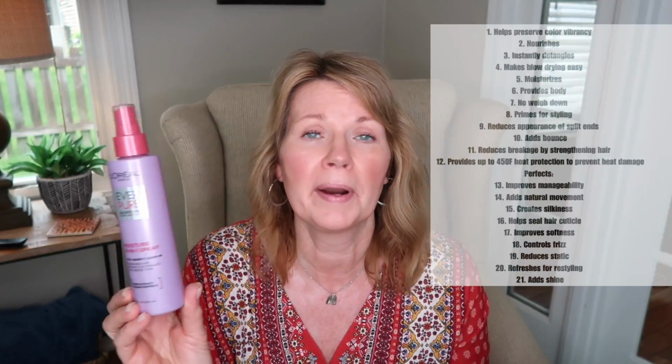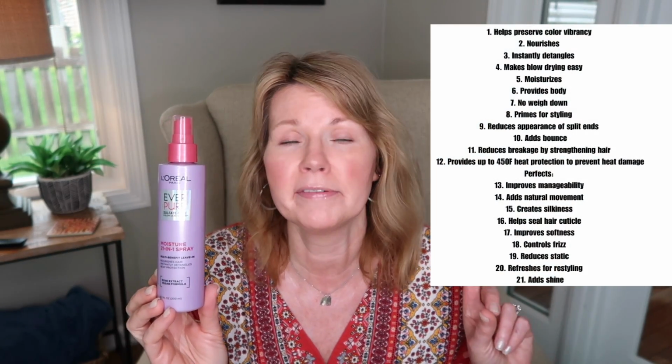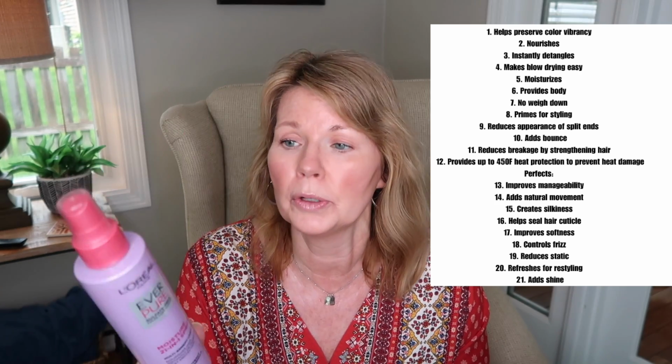All right, the next thing I wanted to share with you that I've been loving is I have found a new leave-in conditioner with heat protectant from the drugstore, which is excellent. And it is the L'Oreal Everpure Moisture 21-in-1 spray. I'm gonna put up all the benefits that this claims to do.